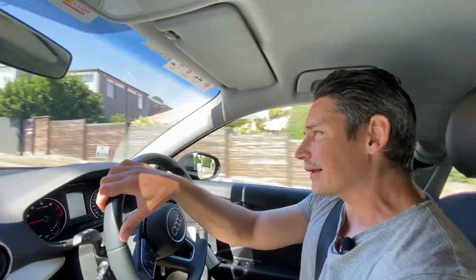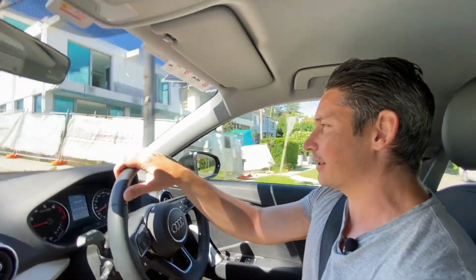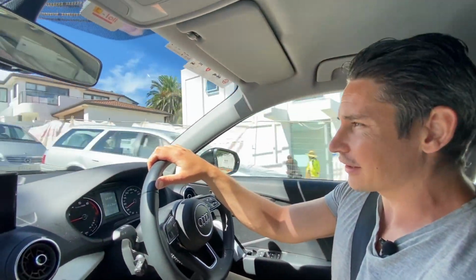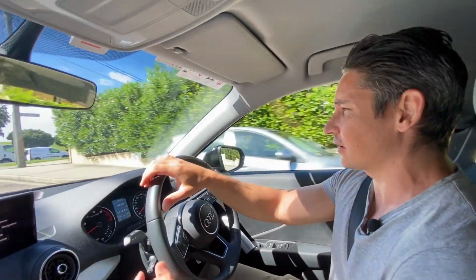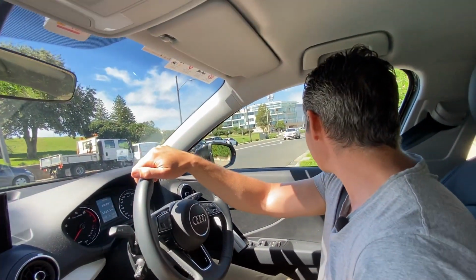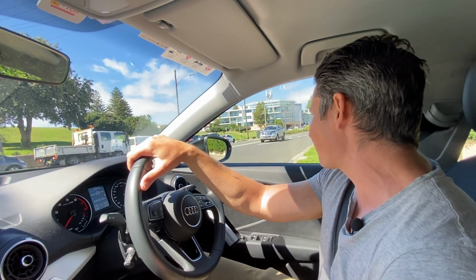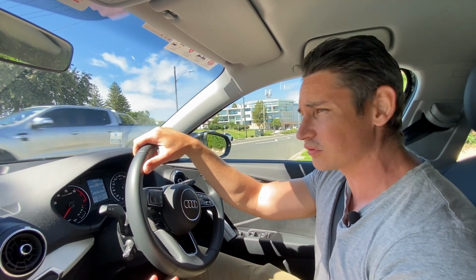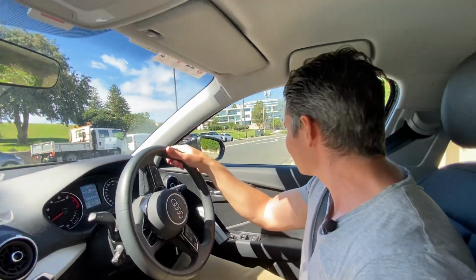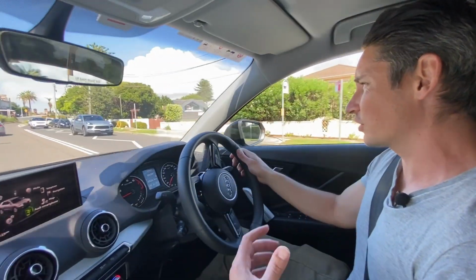The looks, they're still growing on me. I'm not won over by the looks of this car. In terms of things I like on this car, I really like this 1.4 litre engine. I think they've done really well with the different engine choices they've got. This is just the basic bare bones model. So if performance is important to you, then you've got the 2 litre TFSI 40 to choose from, which is obviously going to be more powerful.